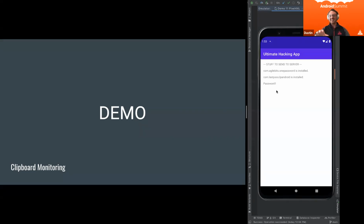But anyway, basically imagine that you're a hacker. And this works on 9.0 and below. For 10.0 and up, it's not going to work. So on 11, this hack won't work as well. That's why there was an asterisk on that page, but it can still work to a degree. So I'm going to show you that right here.